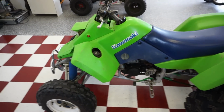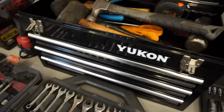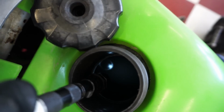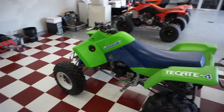But yeah, this thing, like I said, hasn't been started in over a year. Let's check and see if there's any gas in it. I can't remember if I drained it or not. Let's check it out. Oh yeah, she's completely empty in there. All right, we'll add some premix to it. For this one, I add 40-1.